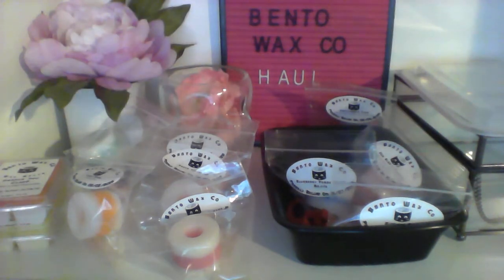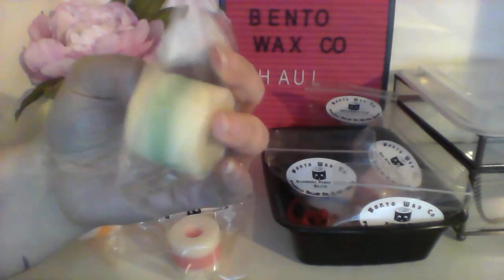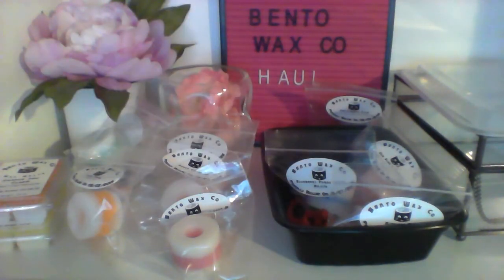And then my very finalist one is Sake To Me, which is a secret fruity fizzy bento sake blend. That is white and green, although the white's a little bit more yellow, probably because the green's in it. And this definitely smells fruity. I think it smells strawberry and pineapple. Guava. Maybe it's strawberry, raspberry, guava, and pineapple. I'm not really sure. It's probably just normal fruits, because it doesn't smell like fruit punch.